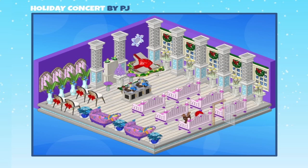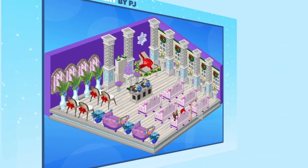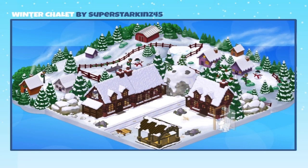I love that floor, and I love that little snowflake that's hung above the piano there. It was really cute. Just look at that. That's a little mirror? Or? Yes, it's a mirror. Yeah, cute. Yep, so great job, PJ. Let's continue on here. Now, here's a look at that beautiful countryside Christmas wallpaper and flooring.